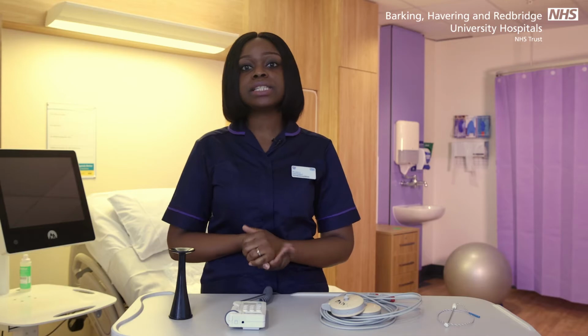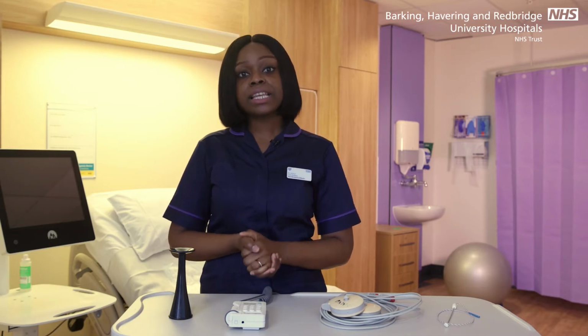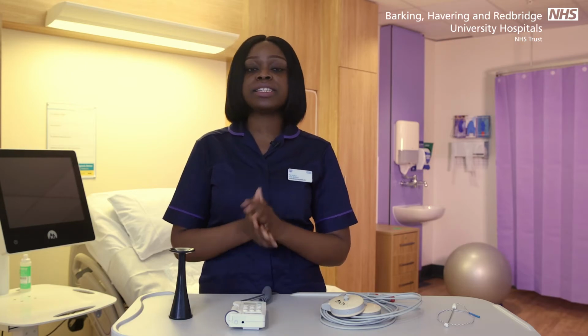Before starting to monitor your baby, the midwife will assess your pulse as well as the baby's heartbeat to establish the difference between the two. When you're in active labour, so this is regular contractions and 4 centimeters cervical dilatation, your midwife will listen to your baby's heartbeat every 15 minutes. And when you're in the second stage of labour, so when your cervix is 10 centimeters, or when you feel like pushing your baby, your midwife will listen to your baby's heartbeat every 5 minutes or after every contraction.